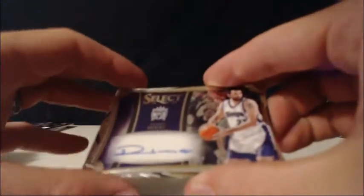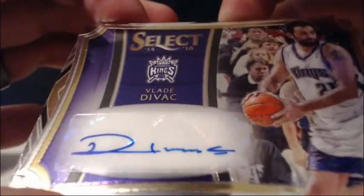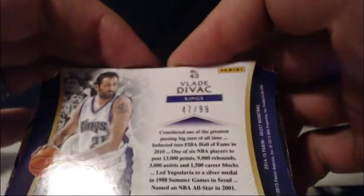For the Sacramento Kings, Vlade Divac, 47 of 99, Sacktown. Andrew Y with the Vlade Divac auto. Some solid throwback autos today. Mark Price and Vlade Divac, 47 of 99. There we go. And then Julius Randle rookie.